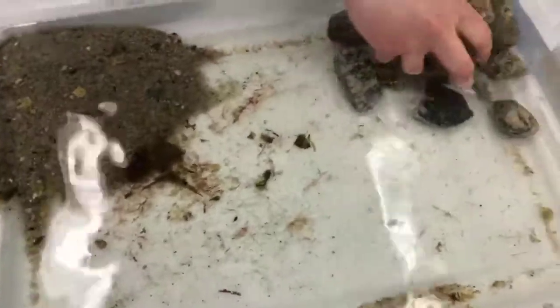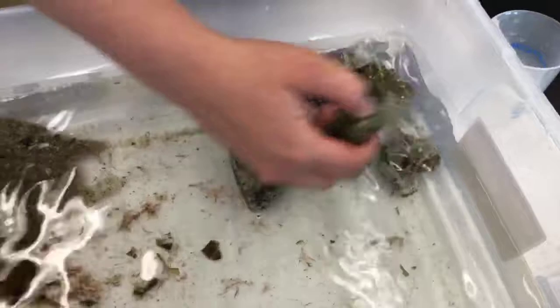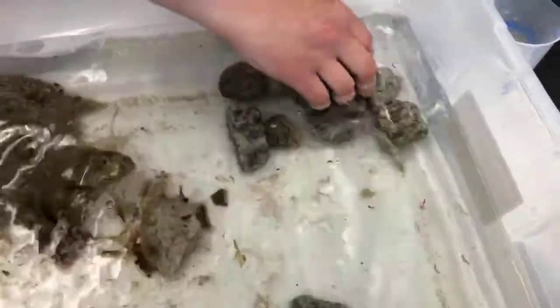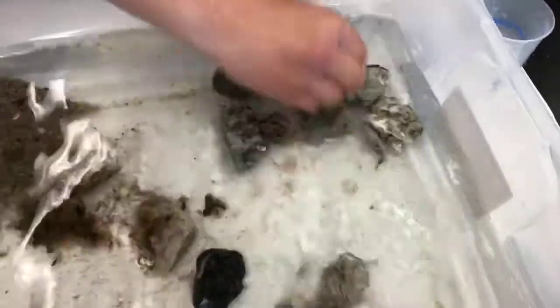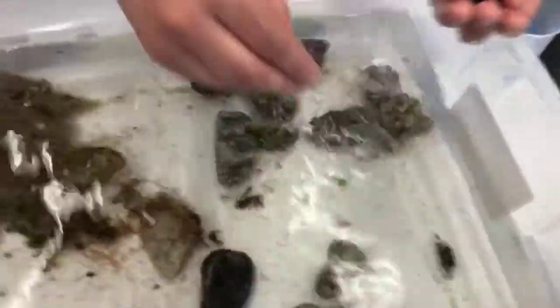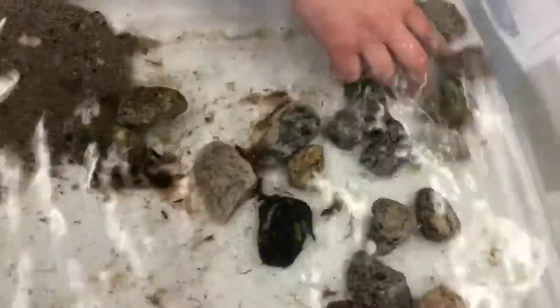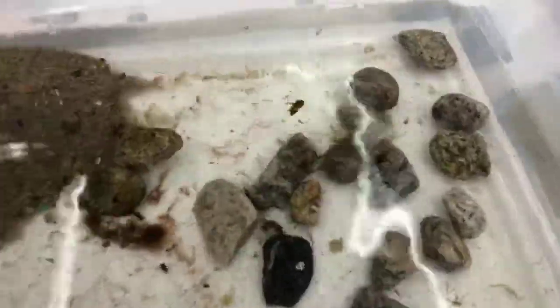Let's see who's hiding out in the rocks. Anybody home? Oh yeah, all the way in a really secure spot. Oop. 1, 2. You come back here, you. You still count as rocks. 3. Okay, so all right. 3 in the rocks.